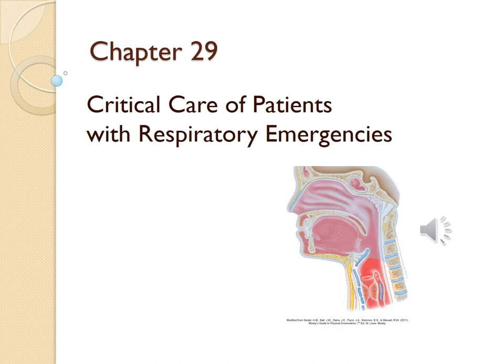Module 3, Chapter 29 is critical care of the patients with respiratory emergencies. So we will be covering all emergencies from the vents to the different traumas that could occur with your respiratory system. But I want you to back up to page 568, where it's got a pandemic of respiratory infections, and we'll start there.